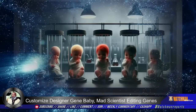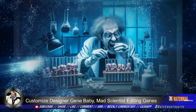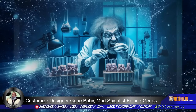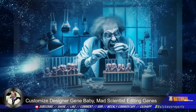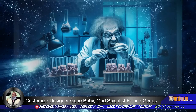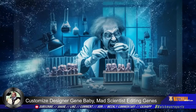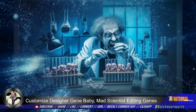You want a baby with red hair? Hey, we can give you a baby with red hair. You want a baby with blonde hair? We can give you a baby with blonde hair. Black hair? We can give you a baby with black hair. One day, before you know it, you're going to be able to have a baby with blue hair. You know? No dye, just blue hair. What kind of color eyes you want? Blue, green, yellow? Black, brown? You just name it. You can create the type of child you want.